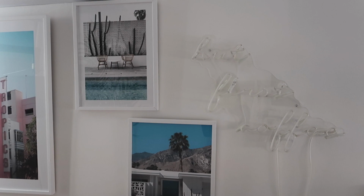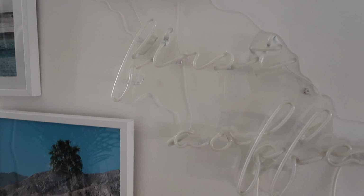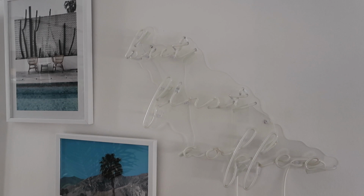I'm just so in love with my neon sign. I've wanted one for years and years, and I've pinned so many pins on Pinterest of neon signs, and I wanted a real one, so not like a kind of plasticky one. I wanted a real glass one, and this is real glass. It says "But first, coffee," which I love because it's like my life motto, and it's by AOOS Neon.